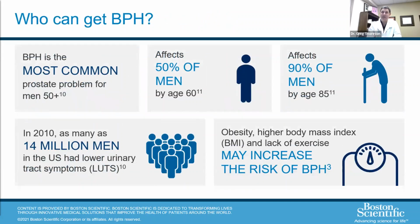In terms of who gets hyperplasia of the prostate, it's an extraordinarily common condition. Around the age of 60, about half of men have obstructive urinary symptoms, and at ages 85 or above, the majority of men do. Factors that potentially increase the risk include obesity, a higher BMI, as well as a lack of exercise. By 2010 standards, we estimate that roughly 14 million men in the United States had lower urinary tract symptoms.